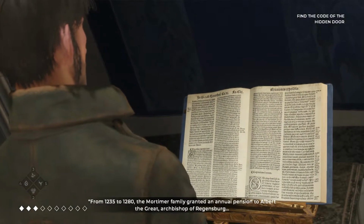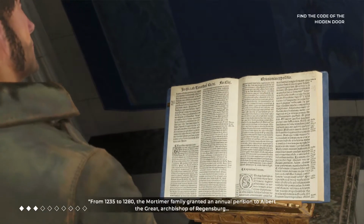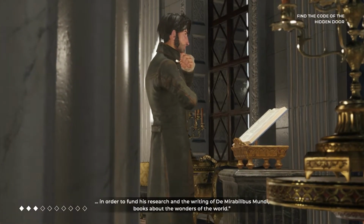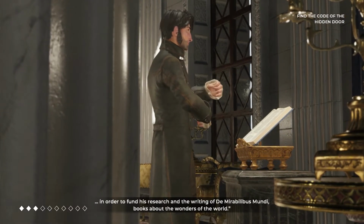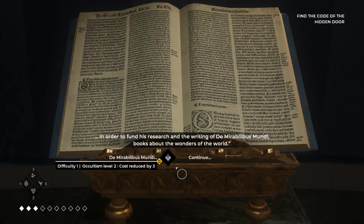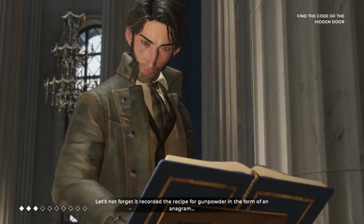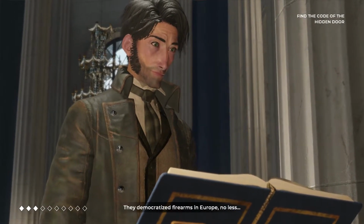1235 to 1280, the Mortimer family granted an annual pension. I'm remembering Albert the something Great, from Assassin's Creed, Archbishop of Regensburg, but I don't remember what it was, to fund his research in the writing of De Mirabilibus Mundi, books about the wonders of the world. Oh, here we go. Occultism is free! It recorded the recipe for gunpowder in the form of an anagram. They democratized firearms in Europe, no less.